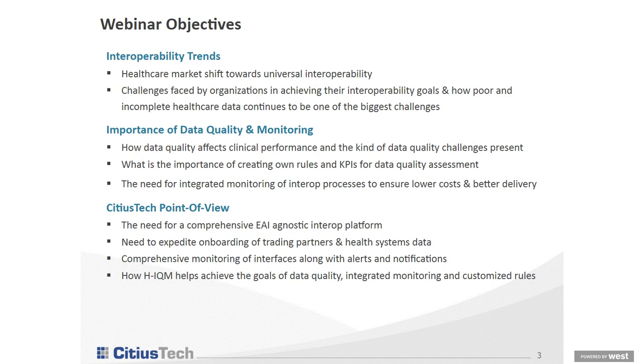So webinar objectives for today, we are looking at interoperability trends that are currently happening. There are shifts that are happening in the market, and the challenges that are faced by organizations in achieving their interoperability goals. Are they facing challenges in terms of receiving data? Are they facing challenges in terms of the quality of data? Are they facing challenges in terms of monitoring their interfaces? For various reasons it could be, and we'll go through all of them. And then of course the next one is the importance of data quality and monitoring.